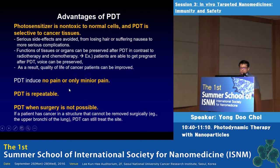Also, PDT induces no pain, only minor pain during the PDT procedure, and since it is non-toxic to normal cells, it is repeatable. And also, it can be applied to the cancer patient when surgery is not possible. For example, if a patient has a cancer in a structure that cannot be removed surgically, PDT can still treat the site.